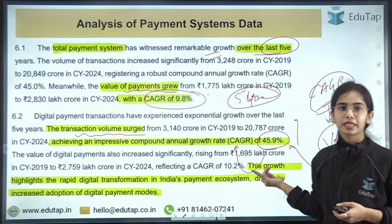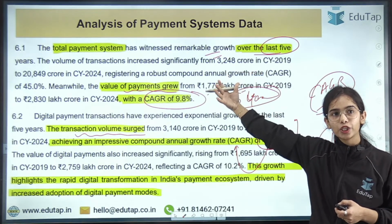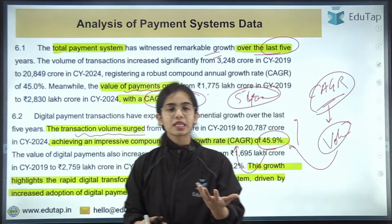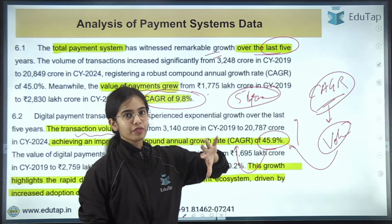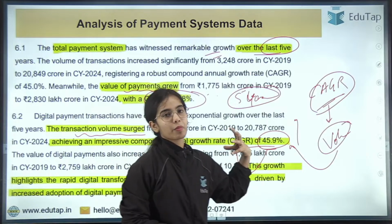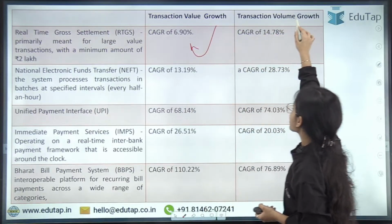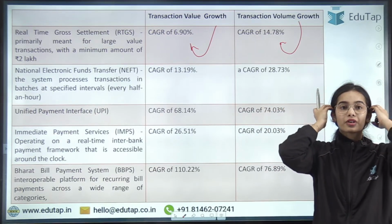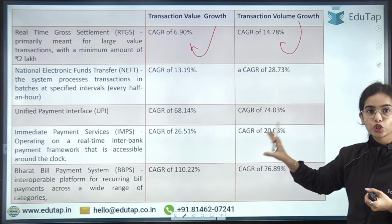Okay, and this growth highlights the rapid digital transformation in India's payment ecosystem, because the value of the payments has grown through digital transactions. The value of the transactions has grown by an annual growth rate of 9.8% in the past 5 years, and the volume of digital transactions has grown by 45.9% in the past 5 years. Okay, now this is the CAGR, the transaction value growth and the transaction volume growth. So you can see that the value growth has happened and the volume growth has happened. That is, the transaction value has increased through RTGS, NEFT, through the UPI system, and the transaction volume has also grown.